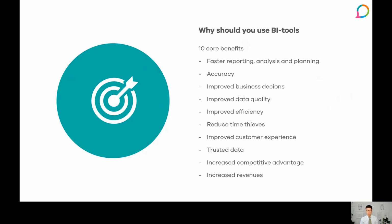Improve customer experience. BI should not only be used within sales, but also in relation to support and, for instance, customer service. Discover trends in your support tickets and use the data to improve your customer service. You will have trusted data, it will increase the competitive advantages, and of course, the best part, increase revenues. BI enables you to establish metrics and KPIs that align with the set organizational strategy, offering visibility into business performance and return on investment by gathering more in-depth insights.